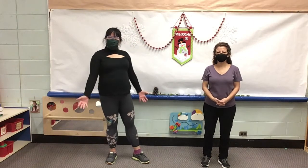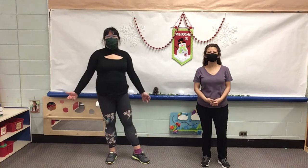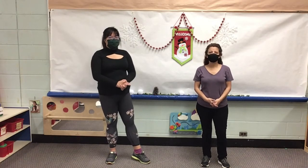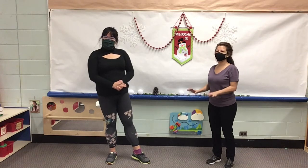A winter wonderland camping site inside. So I hope you guys join us. But what do we need to do to make a camping site? We are going to build and put something at the bottom first.